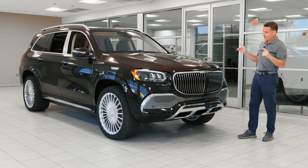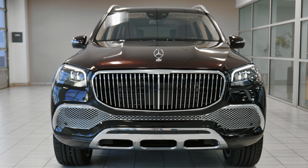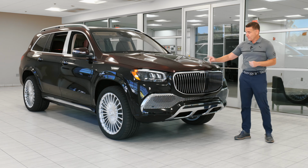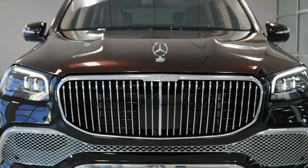And the first thing you can see, of course, is that grille. That is going to be the design that you'll be seeing on all the Maybachs coming out, on the S-Class and whatever else they bring. They put back the star on the hood, no laurel and wreath on there. It's just the Mercedes 3-point star on the hood.